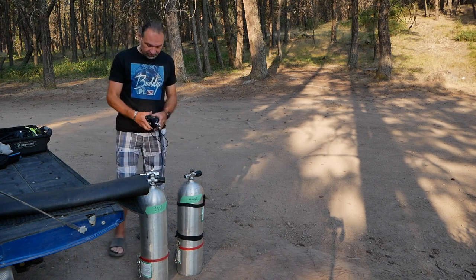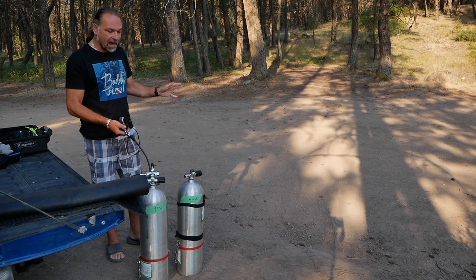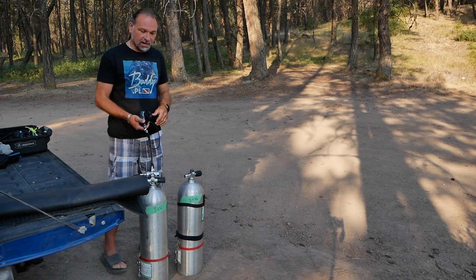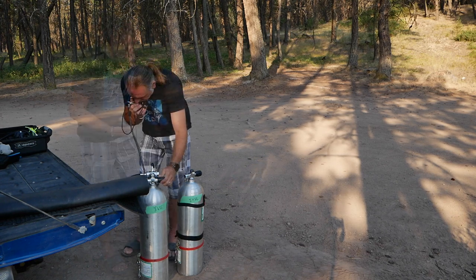The ground here is super dusty. The whole area is like powdery sand, really dusty, and when it gets wet, you get super dirty from it. I think it's all from the pine trees around here.